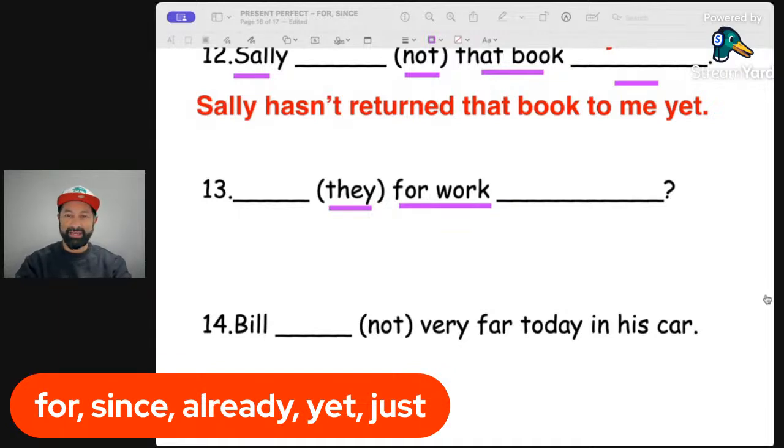And there is kind of a trick here. As you can see, the blank space is at the end of the sentence. Now, if you join me during my other lives, we know that only a few of these words we can put at the end. Just goes before the main verb, but yet and already can come at the end of the sentence.